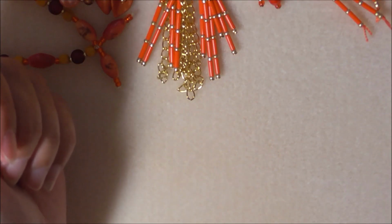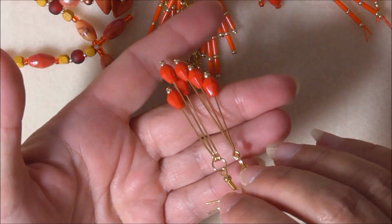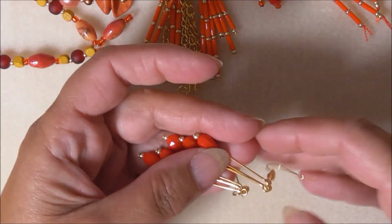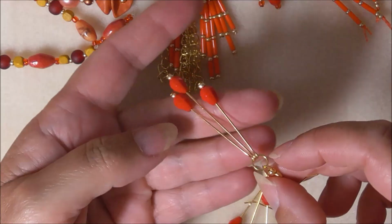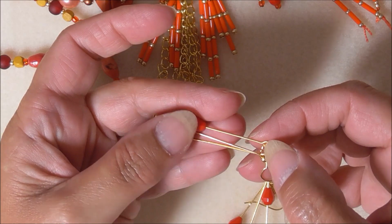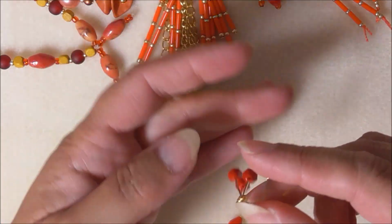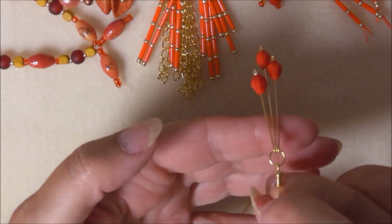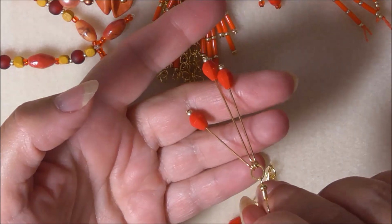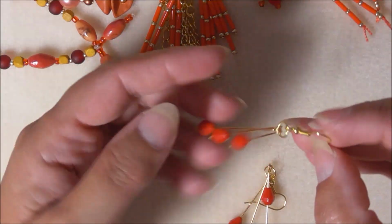Let's get the other earrings out of the way, and then again with the drop beads I just measured off. I got 3 long head pins and then just alternated the length, so I took half a centimetre and then a centimetre and left the other one full, and then just added a seed bead and a drop bead and popped them on to a jump ring and added them onto the ear wires.